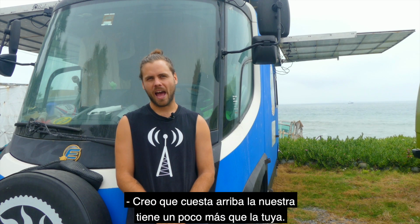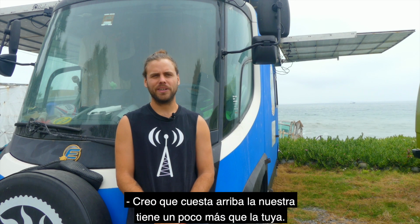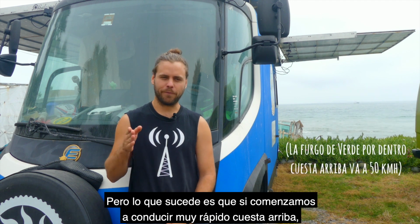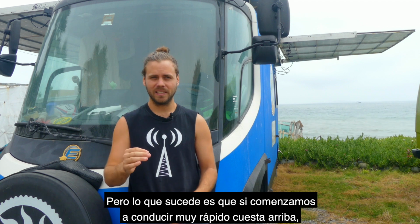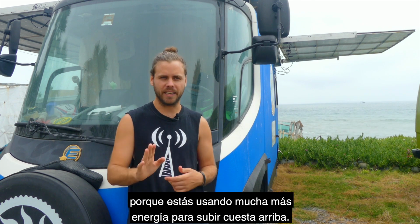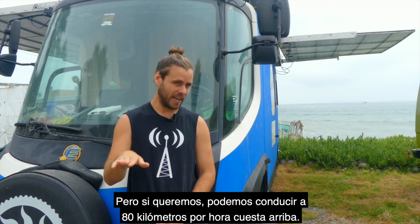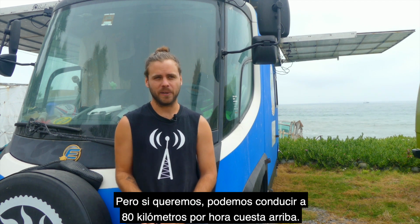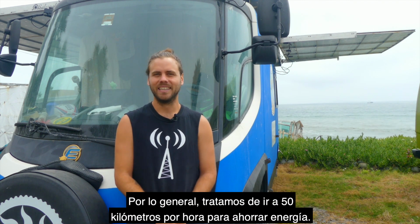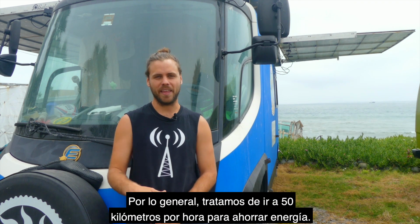I think we have a little bit more torque than you going uphill. I think we're able to go a little bit faster, but what happens is if we start driving really fast up hills, our van batteries die much quicker because you're using a whole lot more energy to go uphill. But if we want to and plant the foot, we can drive at 80 kilometers an hour uphill, but we generally don't. We generally try to keep it down to 50 kilometers an hour just to save that energy.